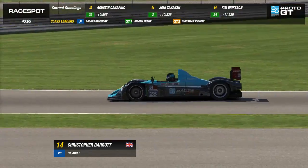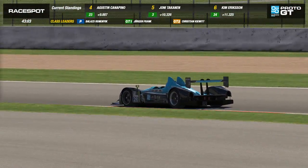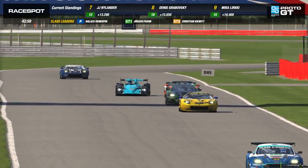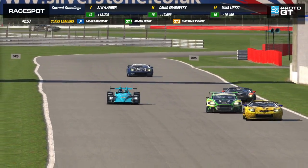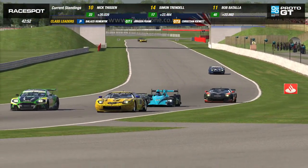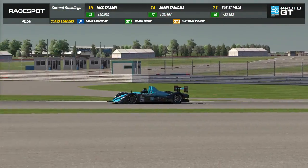Oh, he just runs wide, coming through the Cop's corner, Connor. Loses the back end, off onto the grass. Again, manages to slow the car down, doesn't hit anything, but off the track. We'll find out what's happened to Owen. Owen's been into pit already. Was this an early pit stop? Has he run this race backwards?